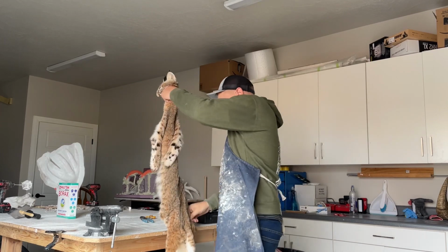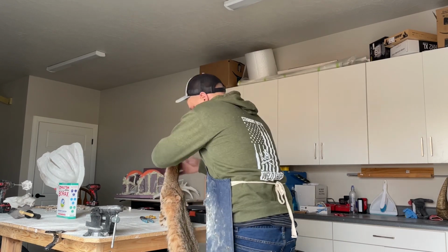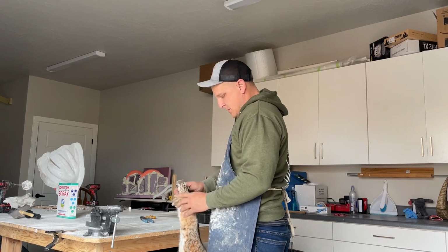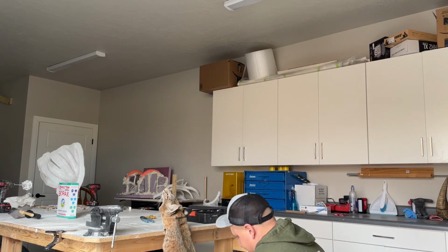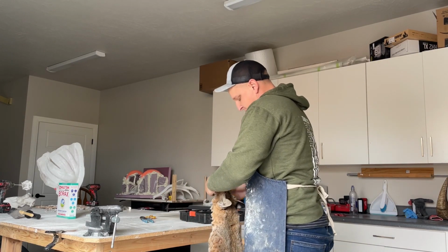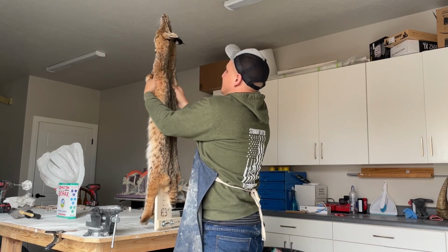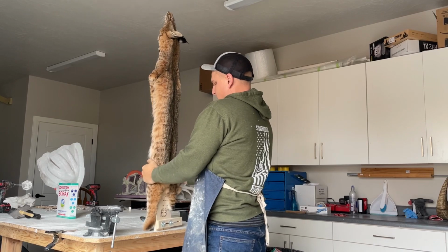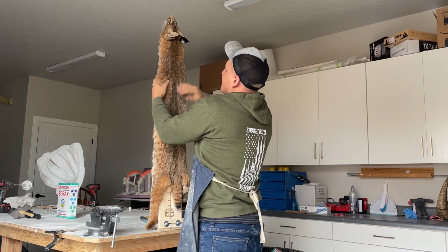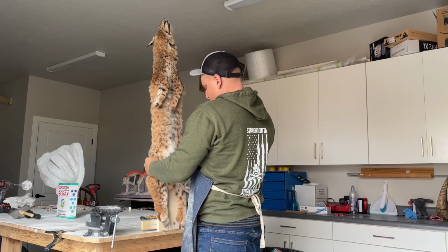And slide her down over there. And I'll kind of get an initial stretch on her. Well, when you do this, you want to make sure that you kind of taxi the skin around and get them square so their ears are straight and not twisted, and so their legs come out in the same place. You know, so that belly's kind of centered on your board.